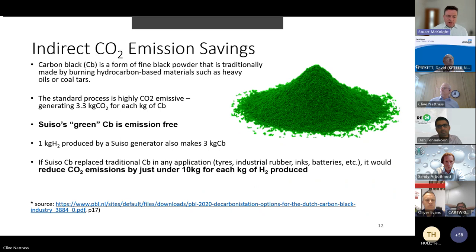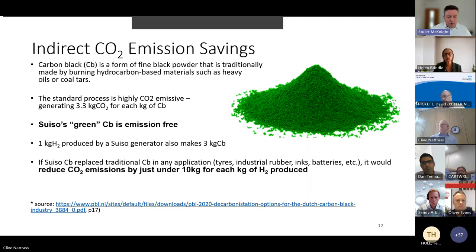The indirect savings won't necessarily be immediately important to you, but they are important to the environment. So all methane pyrolysis systems effectively produce emission-free carbon black. This compares very favorably to the current ways of making carbon black, which is basically taking heavy oils and coal tars and a few other residuals of the refining process and burning them, which produces about 3.3 kilos of CO2 for every kilo of carbon black. We produce none. So effectively what it means is that for every kilo of hydrogen we produce, we reduce CO2 emissions in traditional carbon black processes by 10 kilos, and that's very significant.